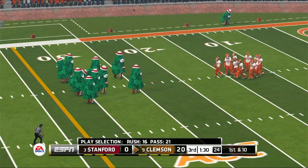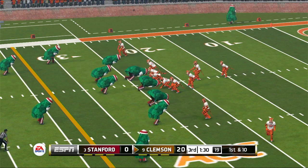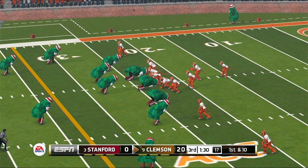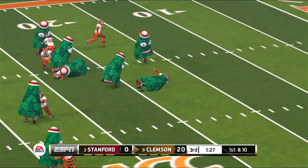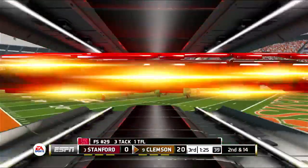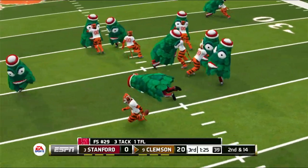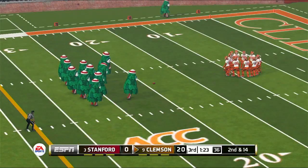From their own 23-yard line, it's first down, and two. There are a lot of players in the college game that can make something happen when the blocking breaks down. But when it's that bad, I don't care who you are, you're going down for a loss.